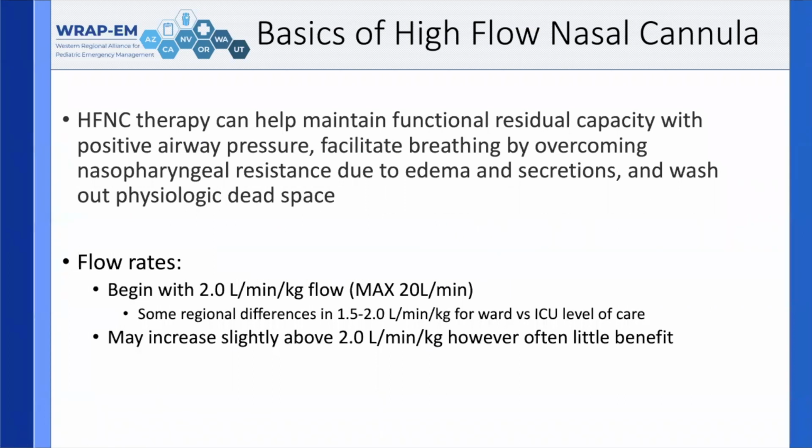So high flow has a couple of different benefits. Humidified air helps with keeping the nasal passage nice and moist for these children. It also does provide some positive pressure, which can help with their residual capacity. And then you generally can deliver higher levels of FiO2 since it's a higher flow rate, and it can wash out some of that physiologic dead space.